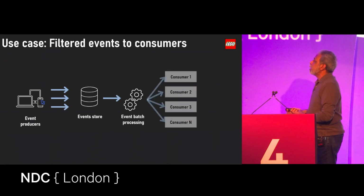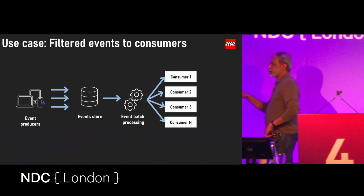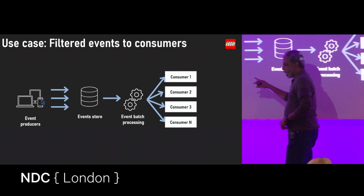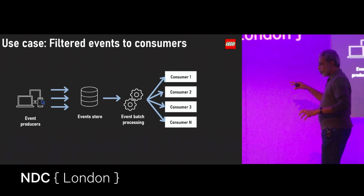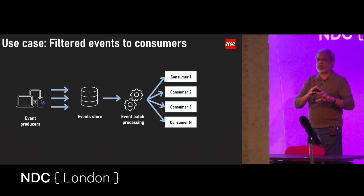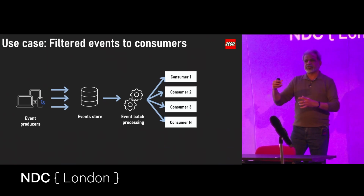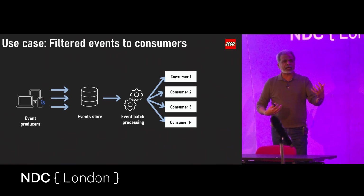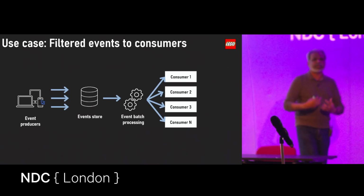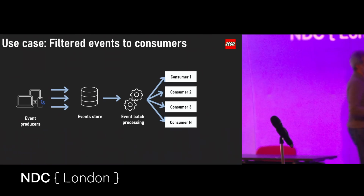Okay, so this is filtered events to consumers. I will explain here. This is an event streaming use case. On the event producers, the web browser and web apps and so many things. I think most of you must be familiar with this. These days, when you go through an e-commerce platform website, every action you do is tracked behind the scenes. You click on a product, you put something in the basket, you're making a payment, completing an order, you're abandoning something. Everything is tracked behind the scenes via events. So this is the event flow.